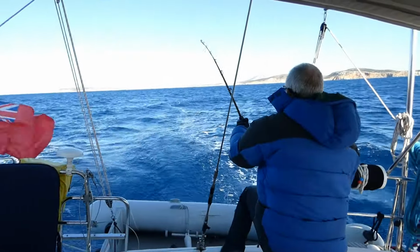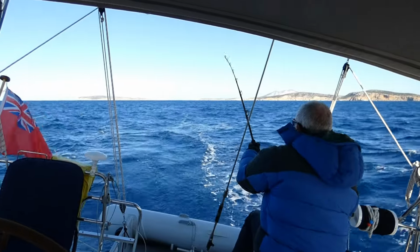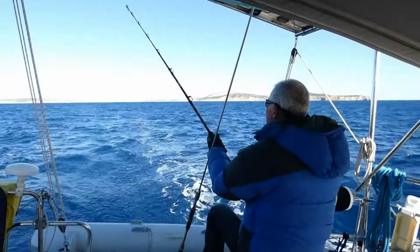I do believe we have a fish on for the first time this year. It could be a seagull, it could be a plastic bag. What? Yeah, it's gone.